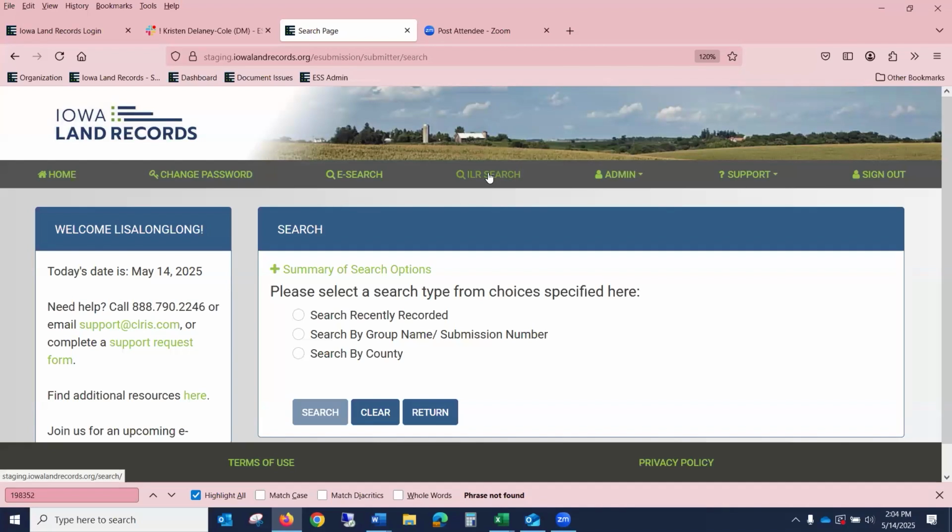ILR search, that's where the old Iowa Land Records resides now, where you search for records that are recorded by you or any other organization. I want to go back, and those are both paper and electronic documents will show up there. I want to go back to eSearch real quick.